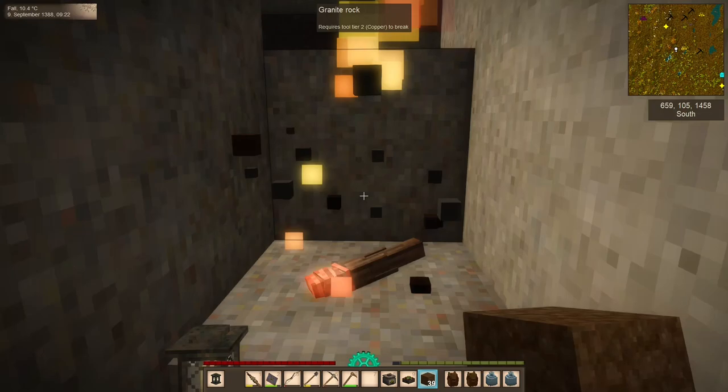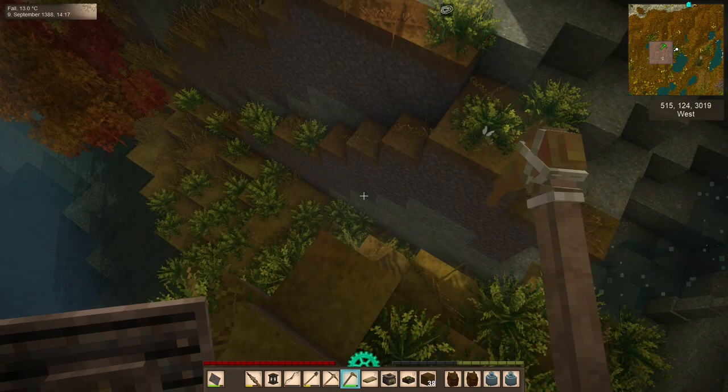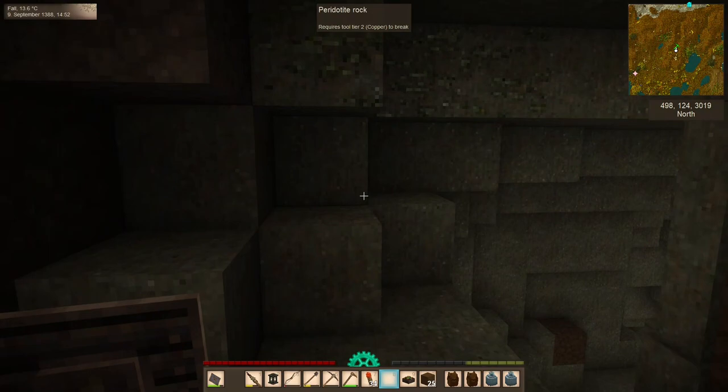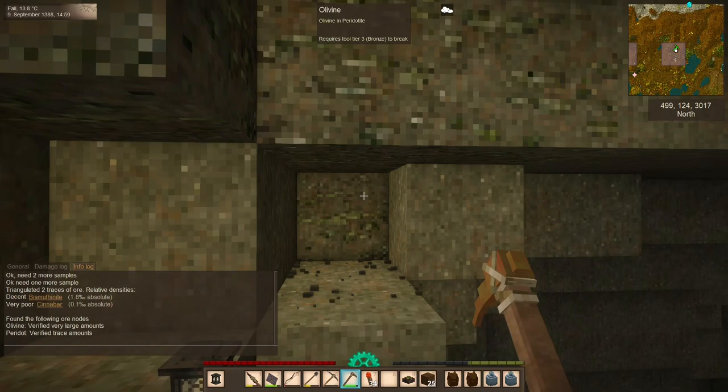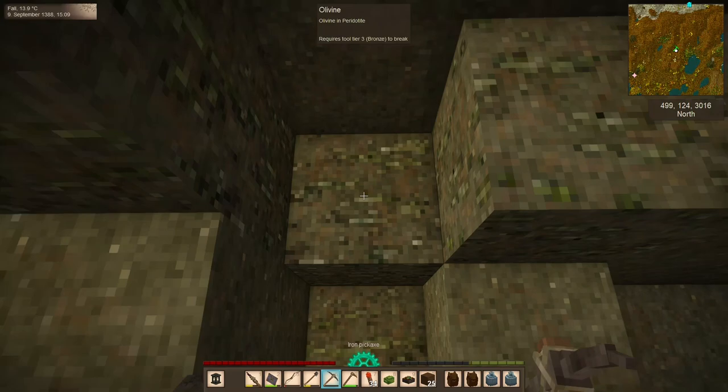Okay, we are here. And that wasn't too bad of a jaunt. But it's time to figure out how to get down at least somewhat safely. So this is the one. And we found trace amounts of peridotite. Peridotite tends to be scattered throughout the entire deposit. And given how hilly it is here, this deposit might also be kind of spread out vertically. So we're going to go in and look for this peridot.